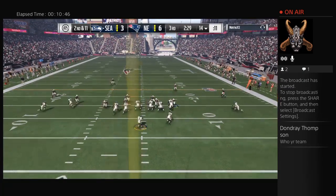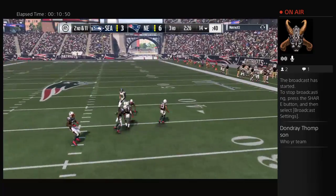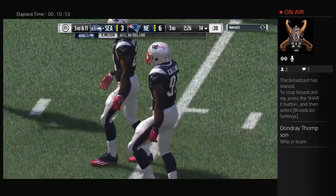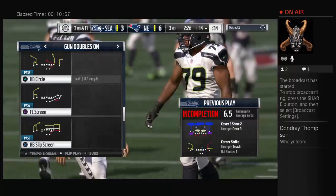Maybe that. Now Wilson on second down. Toward the man, center of the field, but it's incomplete. Jimmy Graham, the intended receiver. And that's going to lead to a 3rd and 11.